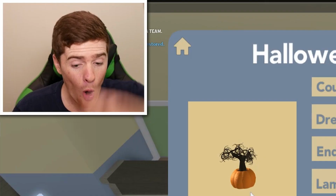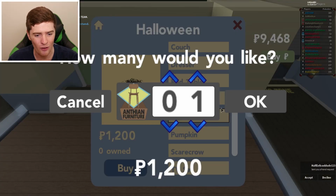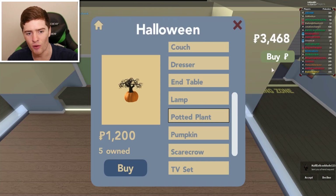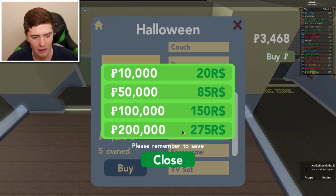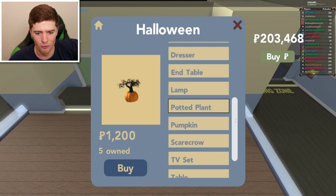Potted plant. Oh, it's a pumpkin with a tree out of it. It's a pumpkin with a tree out of it. Okay, I'll buy 5 of those as well. Yeah, why not? I think now I've run out of money. Oh, no. Okay, let's just buy 200,000. Nothing too much. Just 200,000. Just a casual bam. Just drop around Robux.